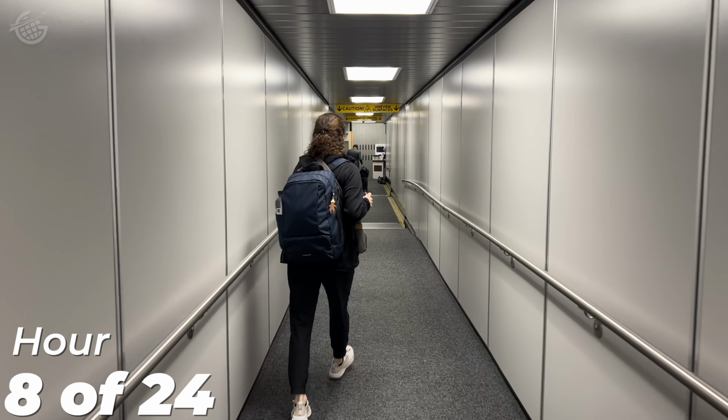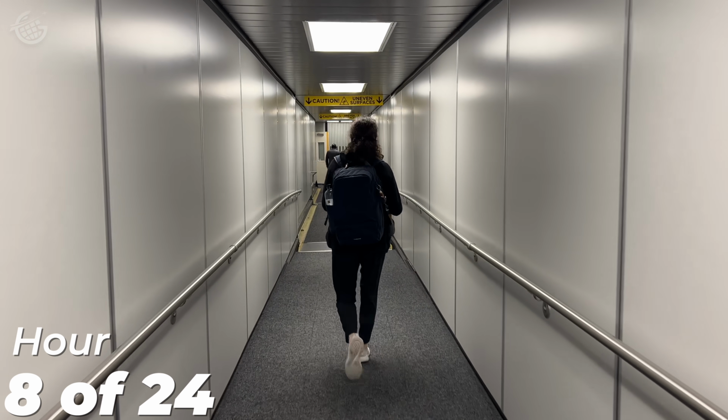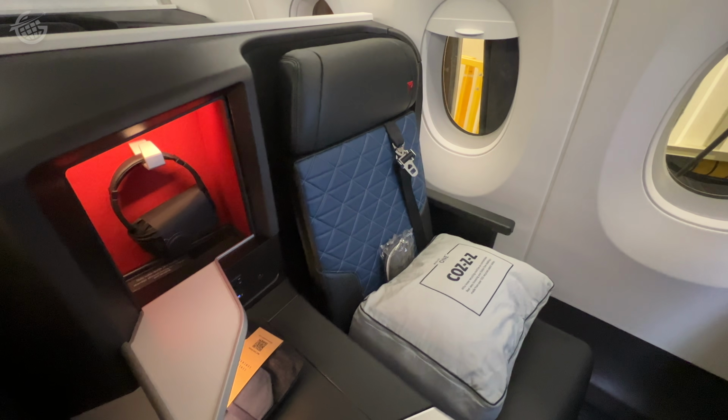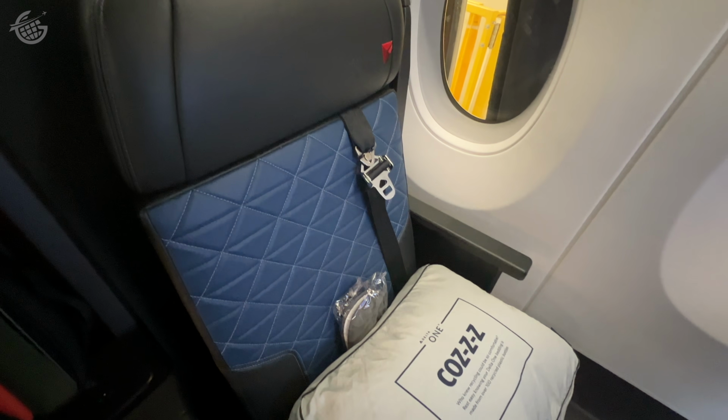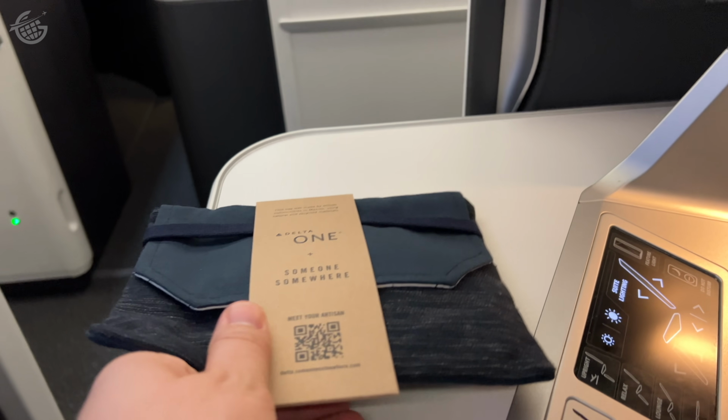Next stop, Sydney. While they were the same seats, we had a bit more to explore on this leg. Because this is an international flight branded as Delta 1, we found bedding, slippers, an amenity kit, and a bottle of water waiting for us, not to mention a special treat.